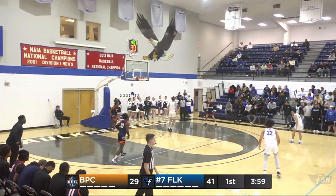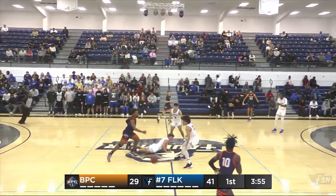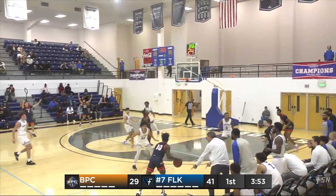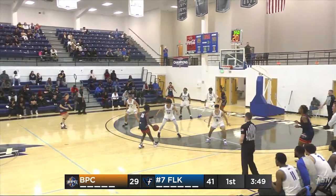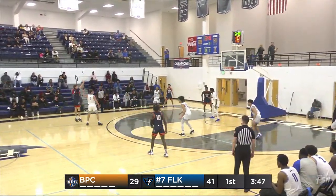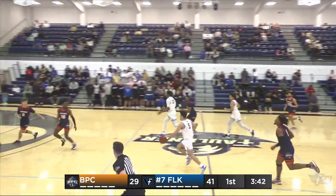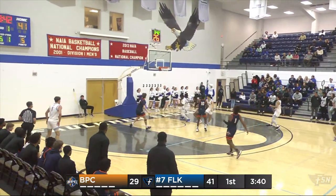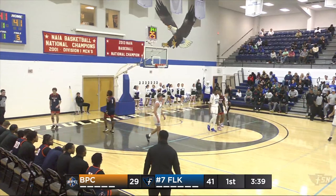The development of Trace Hill, and at this point Trace Hill is a known commodity in this league, but he's added to his game in ways that this team absolutely had to have. Like, Trace Hill has become the tough bucket guy. Yeah, and that's incredible. And he's now become the second leading scorer on this team behind Hines.